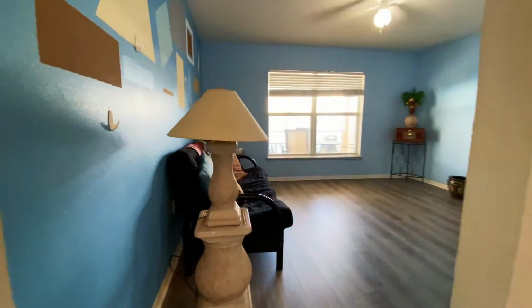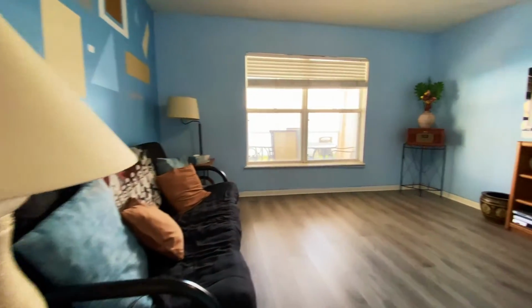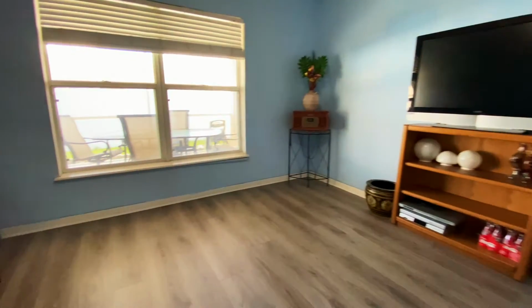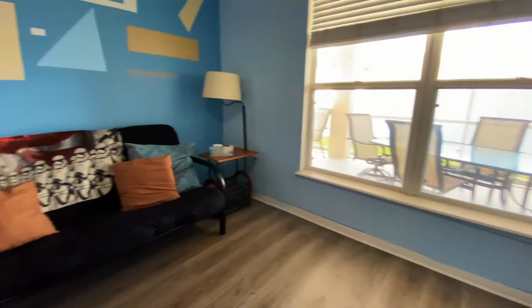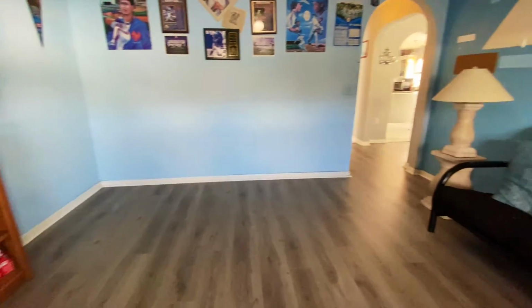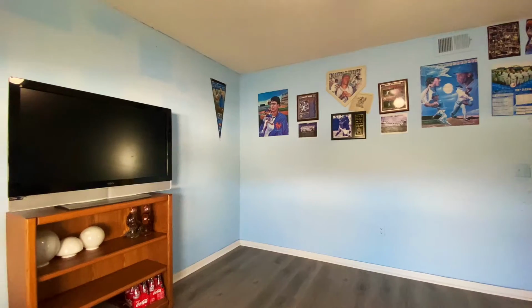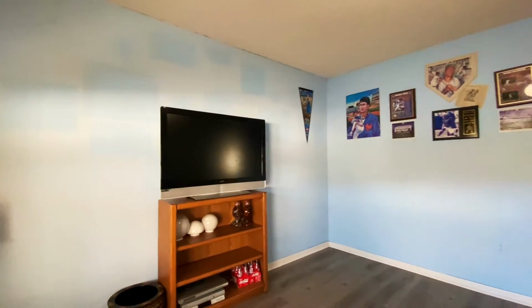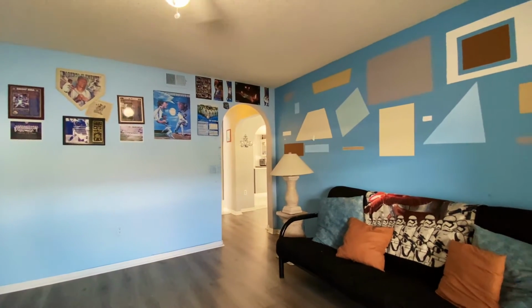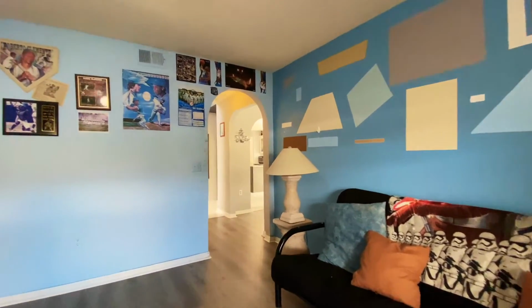Now, as you can see, this large room here is currently configured as a family room. This particular space in this model is actually set up to be, in some cases, a 5th bedroom. A lot of the rooms, they've put a door on that arc space that you see right there, and then you put in a closet space, or you can get a wardrobe. And obviously you have a window, making this a legal bedroom if it wanted to be.